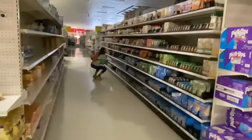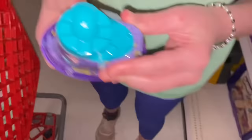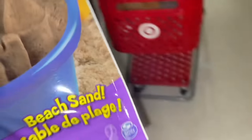Oh, those baby puffs. Callie loves these baby puffs. We were eating them when we were watching a movie. I'm just gonna put that in the bottom of her cart. Flash is on now because it's so dark over here. The flash automatically turned on. That's teal, not mint. Close. We can get this because it's brown.